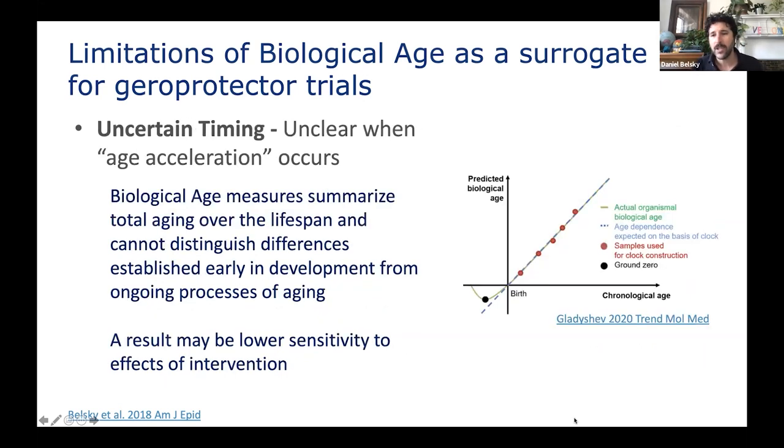And then finally, there's the question, and this is the most critical one, I think, when we're talking about geroprotective trials, of uncertain timing. We don't know when the degree of advancement or delay that we see in a person's biological age has occurred. And there's a little figure here from a paper last year from the Gladyshev lab. They have another one out more recently with even more compelling data to illustrate how exposures, events occurring at the very beginnings of life, structure molecular pictures of biological aging. And so when we observe a person with a molecular age profile that looks older or younger than we expect it to be, it doesn't provide us information on when that age difference has become established, and in turn, the extent to which it may be amenable to an intervention that aims to slow the process of biological aging.